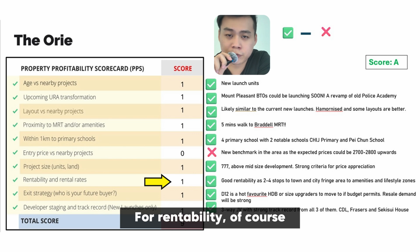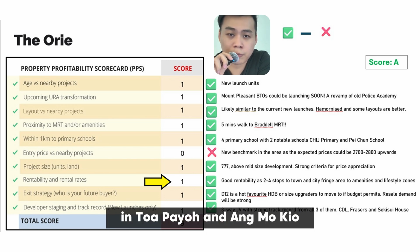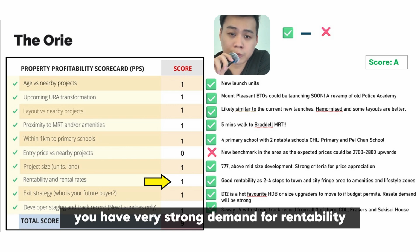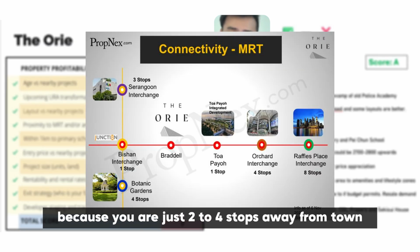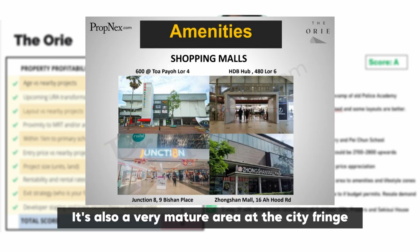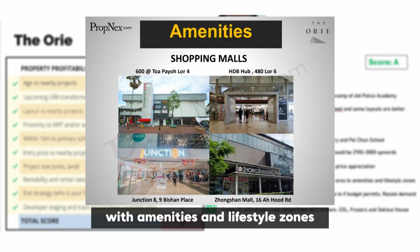For rentability, of course, we have done many rentals in Toa Payoh and Ang Mo Kio. It's very easy to rent out. You have very strong demand for rentability because you're just 2 to 4 stops away from Orchard, Newton, and also Novena. It's also a very mature area at the city fringe with your amenities and lifestyle zones.